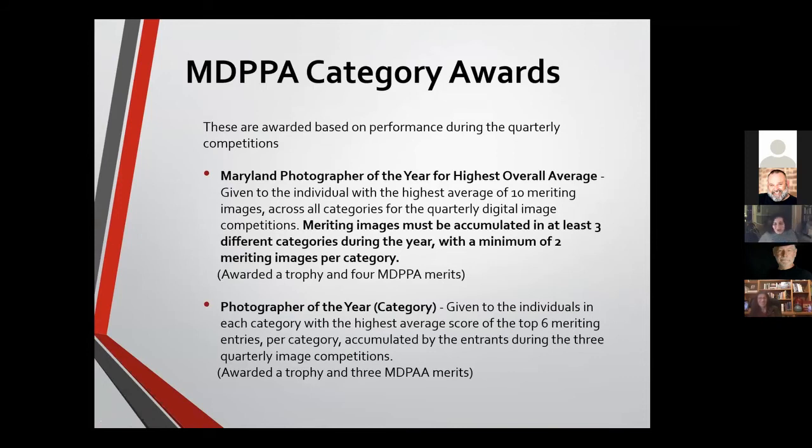Okay, so many of us love those little trophies and the little dingle dangles and all the stuff that we get. So we want to talk a little bit about these awards, but the primary purpose to enter a competition should not be the awards. It should be more about personal growth, finessing your style, whatever it is that you want to do to grow as a photographer. And then as a result, these awards will come.